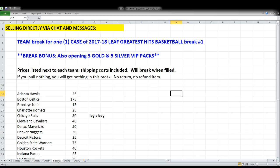One more quick pass through for our Leaf Greatest Hits. Once again, still trying to fill these. I'm about to give up on these. Maybe I'll go through tomorrow night, but if we're not making some significant progress, these are just going to go away, and we'll reconfigure them probably as random team fixed price breaks or something like that.